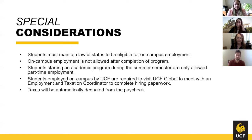Students who are starting an academic program during the summer semester can only work part-time. So remember on that previous slide, we talked about during the summer break and winter break, students can work full-time on campus. But if the summer is your very first semester, you can only work part-time. And if students are employed on campus, they do their hiring paperwork with the Employment and Taxation Group here at UCF Global. So you just call the UCF Global front desk to schedule an appointment with Employment and Taxation, and they'll help you fill out all of the required paperwork. And keep in mind, taxes will be automatically deducted from your paycheck. So the US government does stick their hand in your pocket there and take out some taxes automatically.